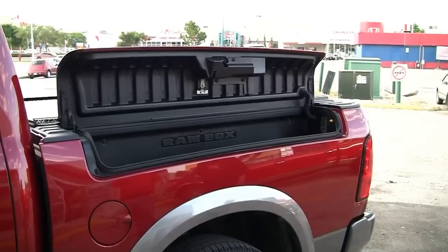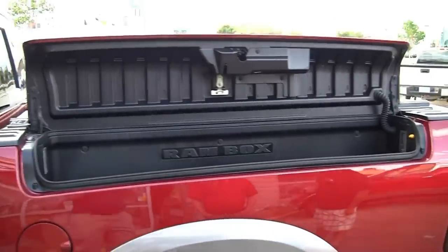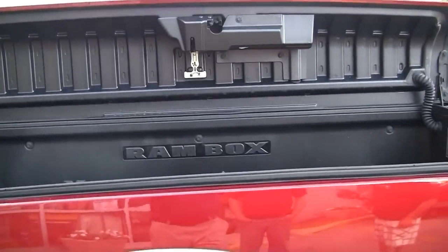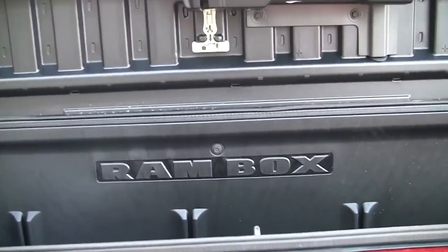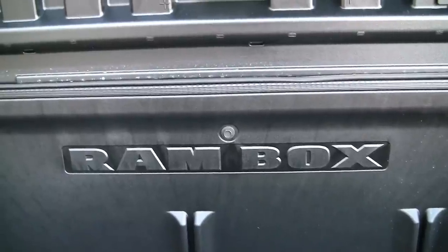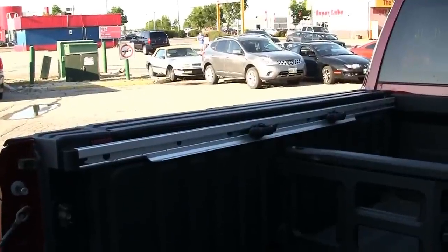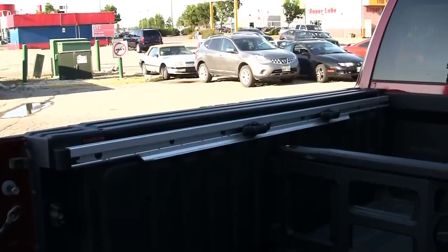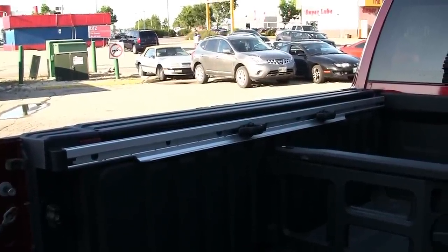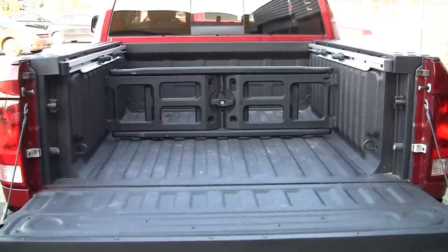Now, the one thing I wanted to do is take a look inside the box here on this new Ram. Now, this is the new Ram box, which now comes in two sizes. This is the one that people are most familiar with. This is the 5'7" interior dimensions for the box. And as you can see, we have the compartments on each side, but we also have the cargo management system here. We've seen this used on a bunch of different trucks. Nice to be able to move the cleats back and forth depending on what you're going to be putting in here.